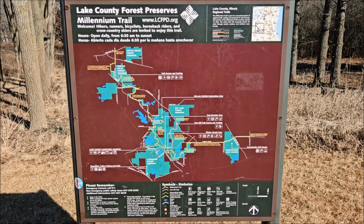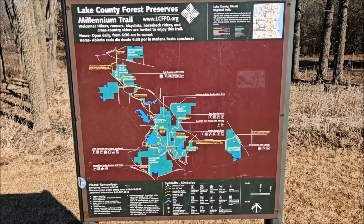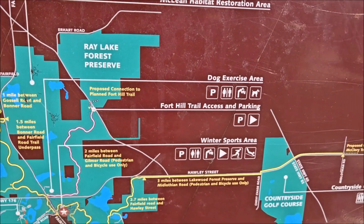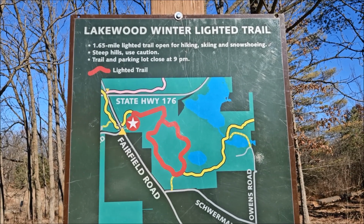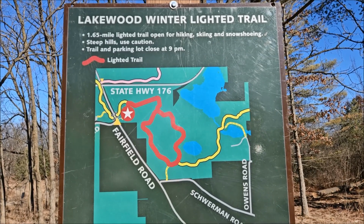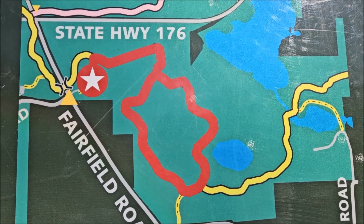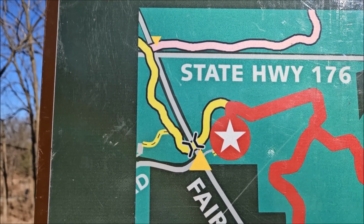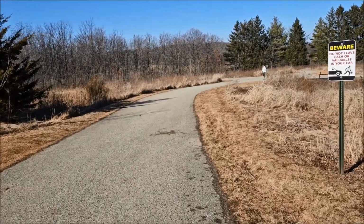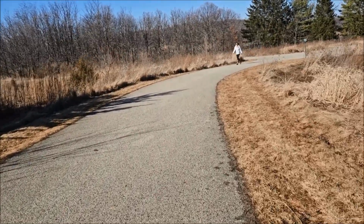We are back at the Millennium Trail here at the Lakewood Forest Preserve in Wauconda, Illinois. Similar to our last video, another follow-up from a previous video from last fall. We checked out this loop trail here, the red trail. We were unable to check out this yellow trail because it was closed for renovation as part of the big renovation project at Lakewood Forest Preserve, the biggest forest preserve of Lake County.